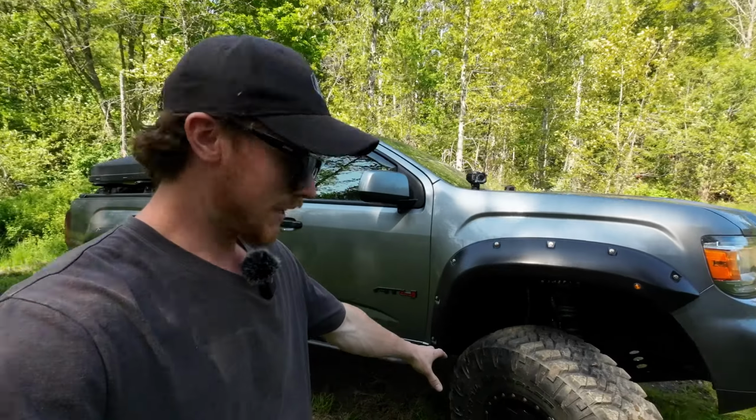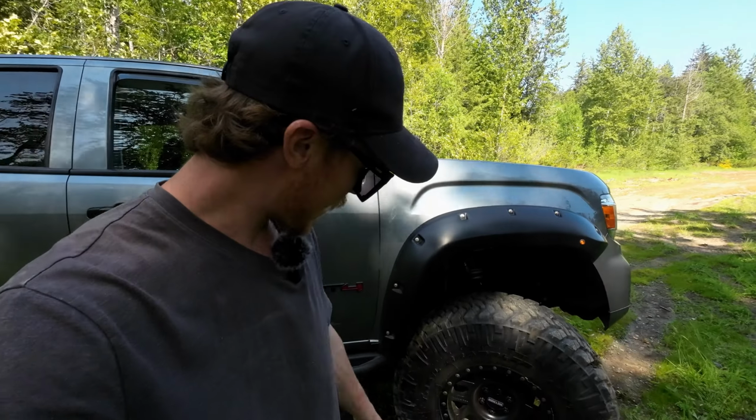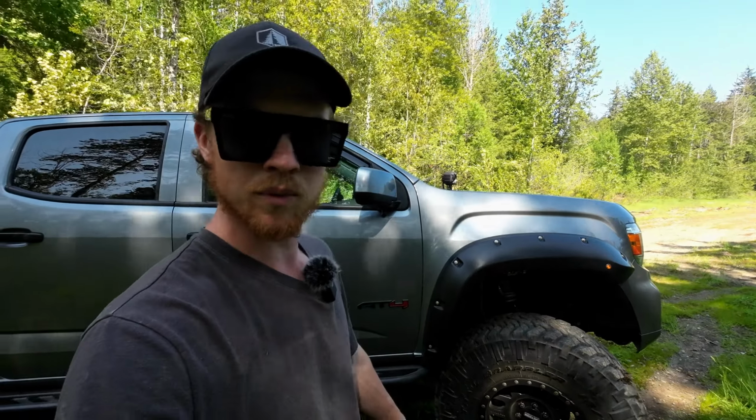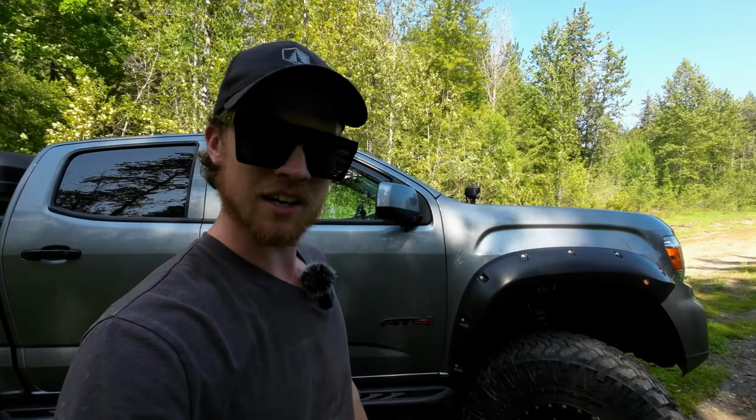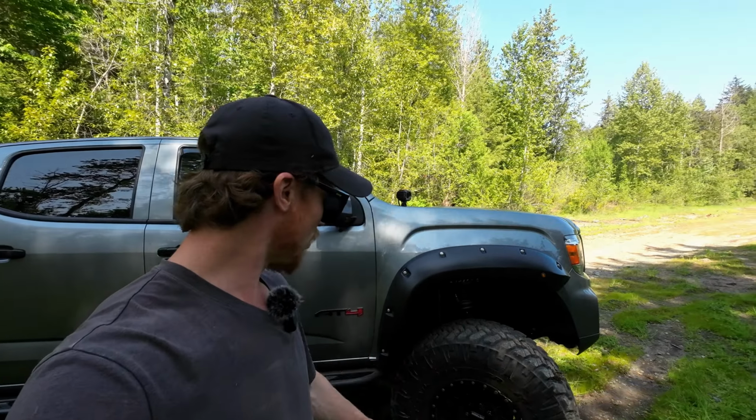So coming around here to the tires, these are Method Grid 309s, I believe. I've had those since I put the lift in, which was about 10,000 K on the truck. So those have been doing pretty good. Those are 17s. The tires are 37-inch Nitto Trail Grapplers.